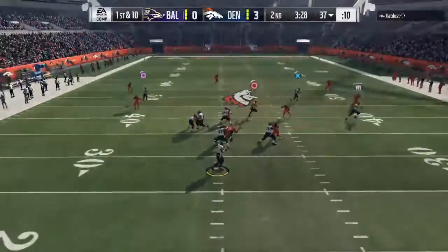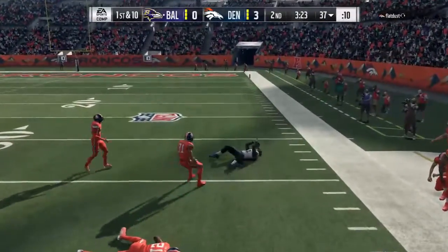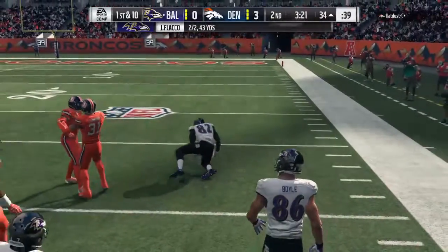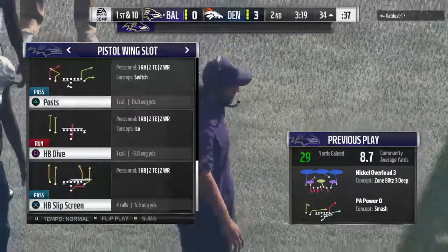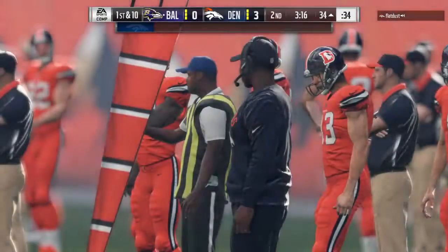They go play action here on first down. And it's hauled in by Ben Watson. And he's going to get this all the way down inside the 35. He got 29 yards that time.